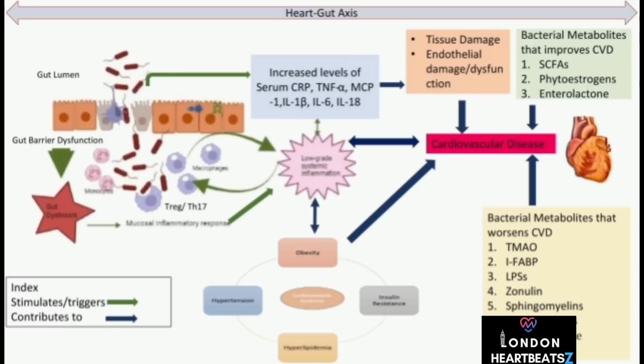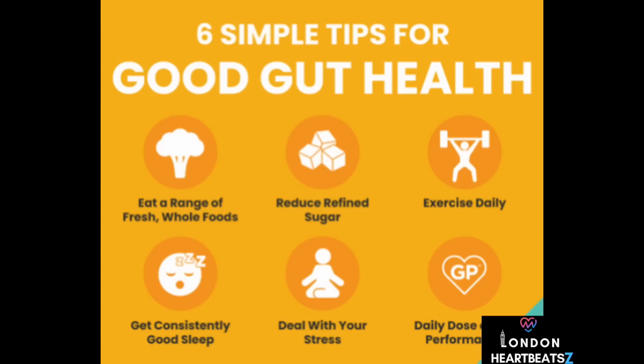Right. Well, fiber acts as food for those good bacteria in our gut, helping them thrive. So we're nourishing our gut bacteria with fiber. Exactly. And fermented foods are also fantastic for gut health. Things like yogurt, kefir, sauerkraut, and kimchi, they contain live bacteria that can add diversity to the gut microbiome. I love yogurt and kefir. I'll definitely try to incorporate more fermented foods into my diet.